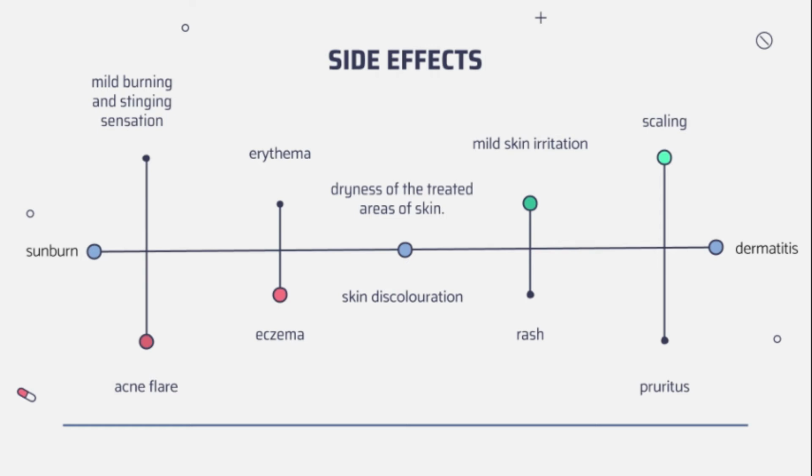There are actually many side effects that you could possibly have when using adapalene if you have sensitive skin. For example, you could have mild burning and stinging sensation, erythema, which is the redness of the skin, dryness of treated areas of skin, mild skin irritation, scaling, dermatitis, pruritus, rash, skin discoloration, eczema, acne flares, or even what we call purging, and also sunburn.